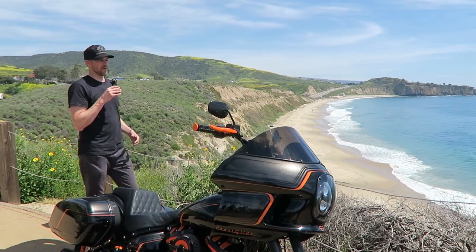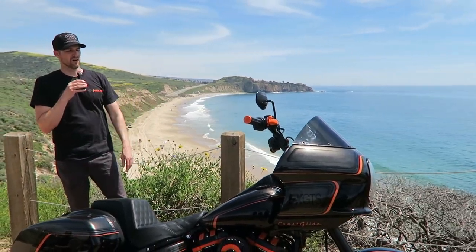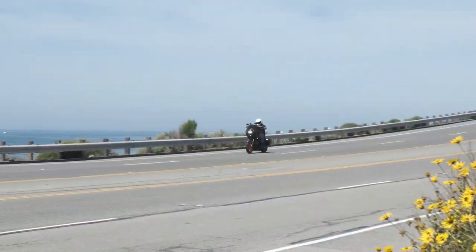Also, the thought behind the model designation, the FXGTS, is the FX front end off of the Fat Bob, and the GT for Grand Touring, and then the S because it is a performance-oriented Harley-Davidson.